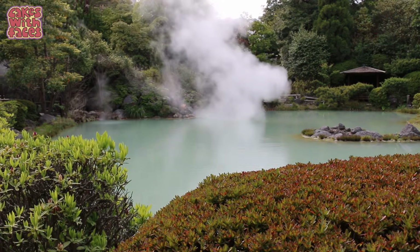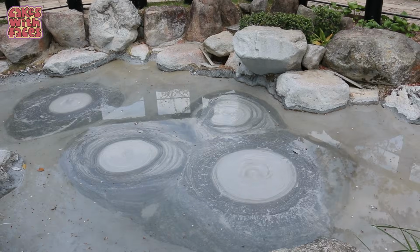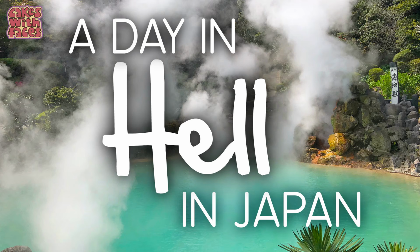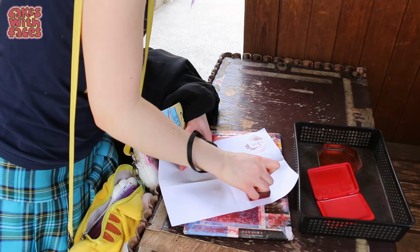So as well as stations, you can also find stamps at tourist information centres, tourist attractions and museums. When I went to the Beppu Hells in Kyushu, which is a series of really unusual hot springs where you visit each one around the town, I've got a video about it. There was a stamp at each one that you could collect.